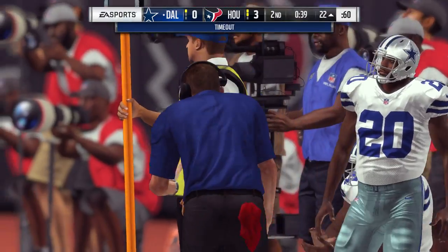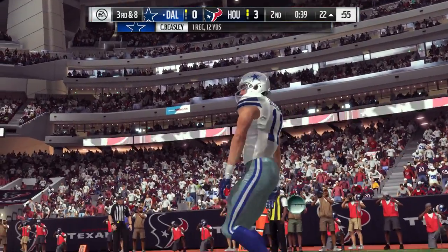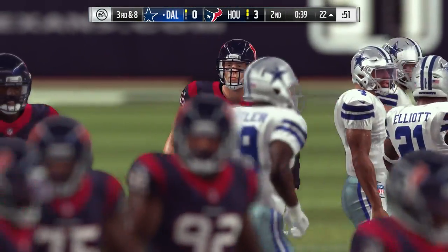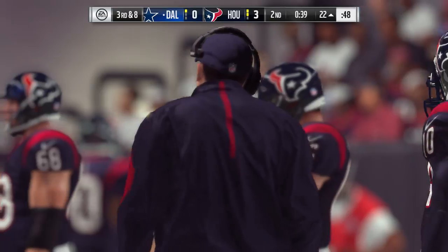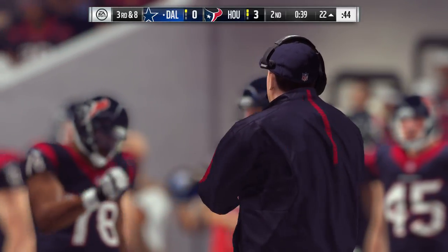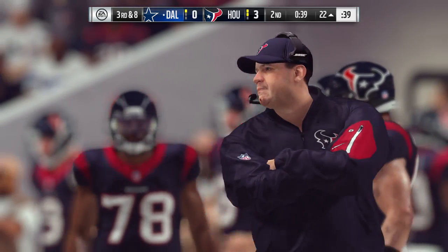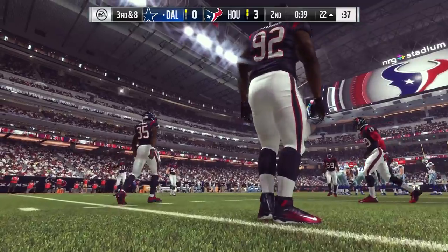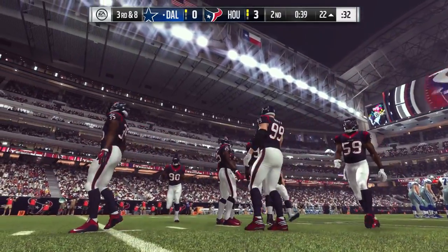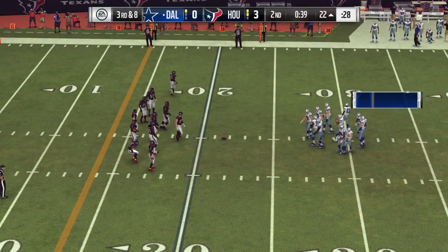To Cole Beasley, and he'll be a couple yards shy of the red zone here at the 22-yard line. Now whistles come in. We're going to get a timeout here by the offense. So that means they're down to one remaining here as we head toward halftime. Tough spot for the offense. Third and eight.